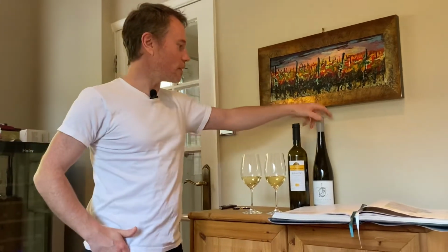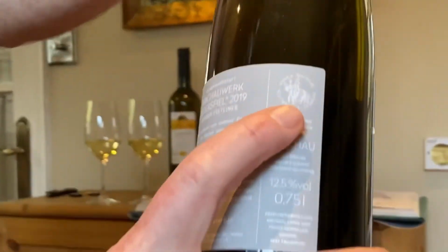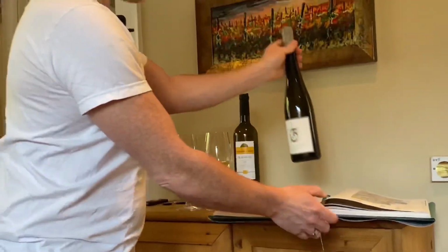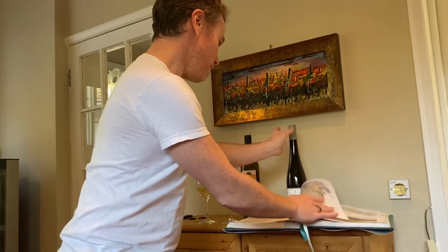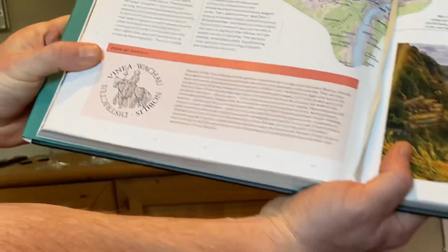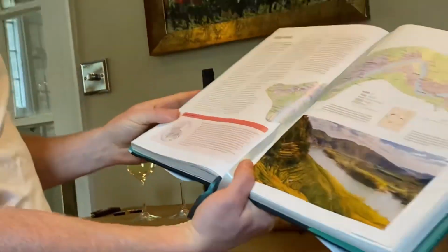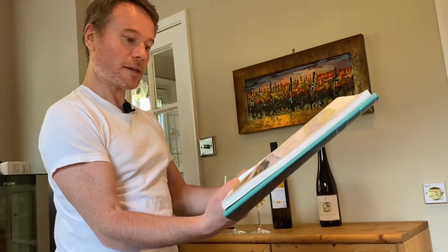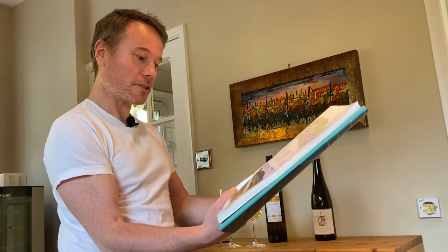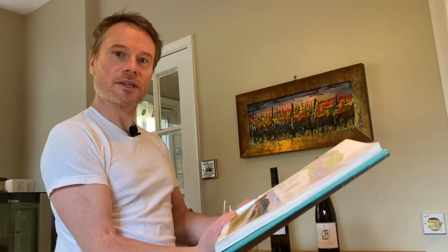One final point on this wine, just to show its provenance. I don't know whether you can see this label here, but I was delighted to see that label on this bottle of wine, because if we go to the Wachau page, here it is, and leave you with a final quote. Members of the Vinea Wachau Private Growers Association have signed up to the Codex Wachau, whereby they agree not to buy in grapes and only to make the purest, most expressive wines possible.